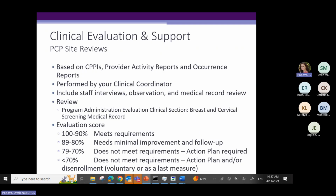Okay, moving along. Right now we are in the process of revising our site review tools because we haven't done a site review since COVID. So how do we do the site review? Site review should be based on CPPI, the provider activity report, and the occurrence report. Site reviews are performed by clinical coordinators and include staff interview, observation, and review of the medical records.